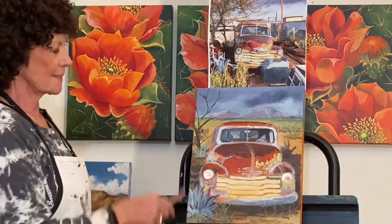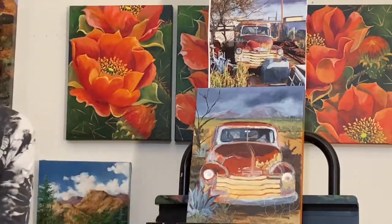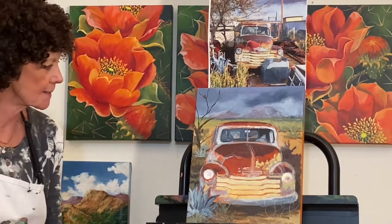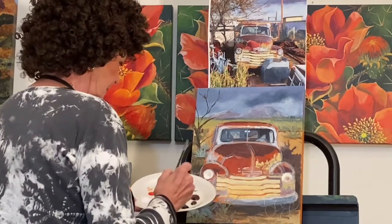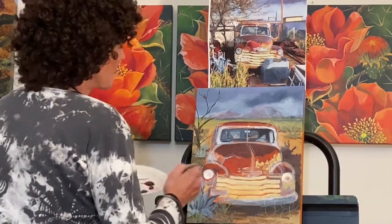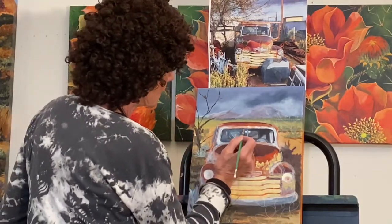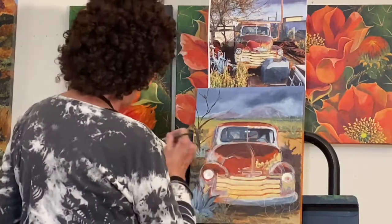So I sketched this with my chalk pencil, and then I realized I wasn't quite accurate. So I have redrawn some of the lines here with my chalk pencil, and I'm going to show you what I'm going to fix here. I'm going to start up here where I did not make the windows large enough. See, the scale isn't quite right.